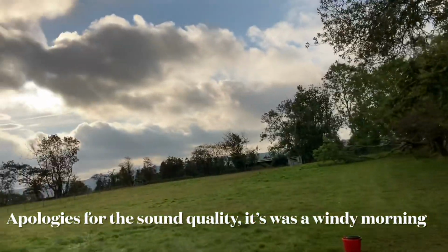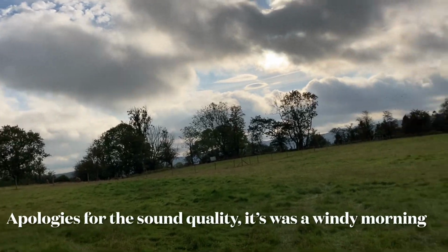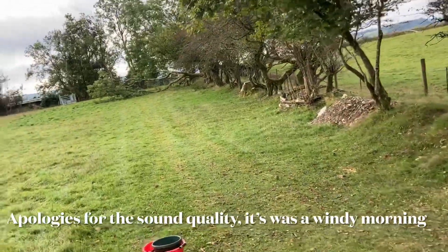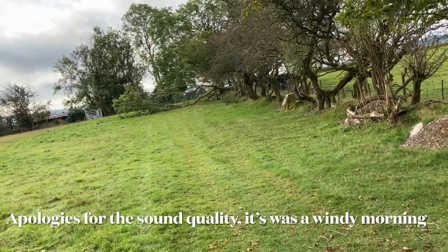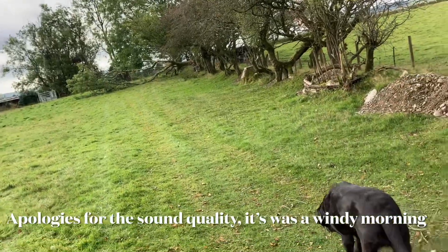As you look around, you can see there's lots and lots of evidence of ash dieback here. And yeah, it's just one of them things that has to be dealt with, but none of it goes to waste. The goats don't eat the ash canopy, unfortunately, so it's hello Paigey, please.